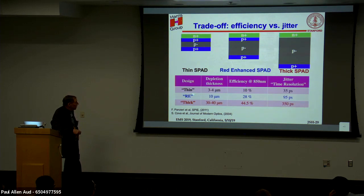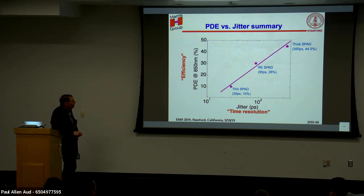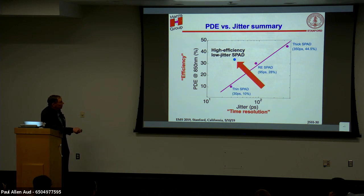So you can see that in those existing ones the efficiency depends on the trade-off of jitter and quantum efficiency, and that's plotted here, and you can see it's pretty much linear on a semi-log plot of the trade-off of quantum efficiency and time jitter. And so we worked on developing one which, I'll show you the details of, in which we could get a significantly higher quantum efficiency with low jitter. So we were able to kind of break this trade-off that existed before.